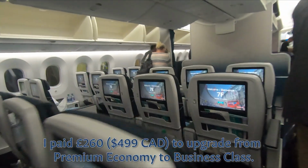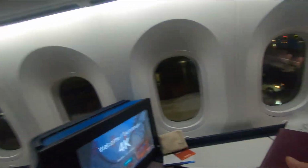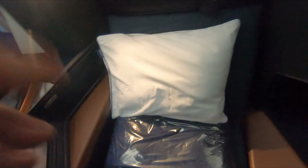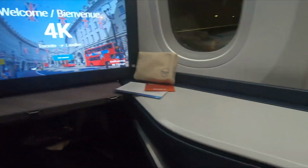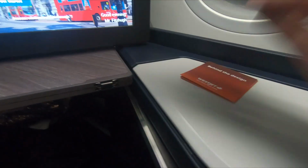There's a nice little 28-seat premium economy cabin behind business class. But here's our seat for today, 4K. There are pillows and a blanket waiting on each seat. The literature was located in the upper corner of the seat, which is nicely out of the way. There was also an amenity kit and a note signed by the crew. Nice touch, Westjet.